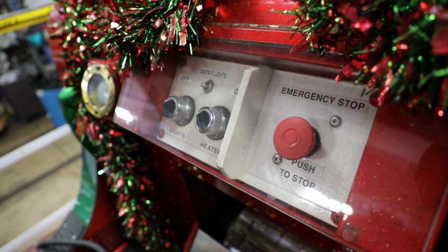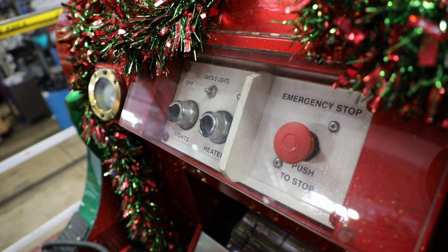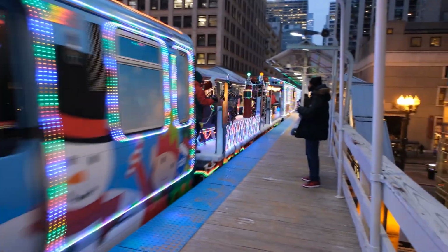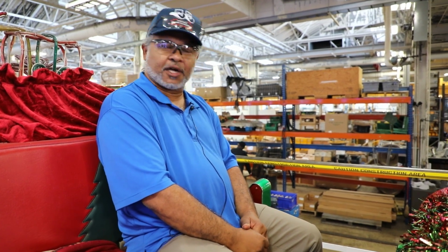And then there is an emergency stop button that will literally stop the train. It's tied into the emergency braking system. So we try to give Santa all the comforts that he can possibly have. We want to make him feel welcomed on CTA while he rides and brings cheer to the customers.